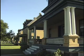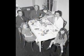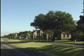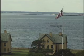These homes are officers' homes, and they would have been for one married officer and his family. They were finished in 1898 for the turn of the century, which now makes them over 100 years old. Traditionally, officers' homes would face the parade ground, which is behind these homes. However, since we are in such a beautiful location, these homes actually face the bay.